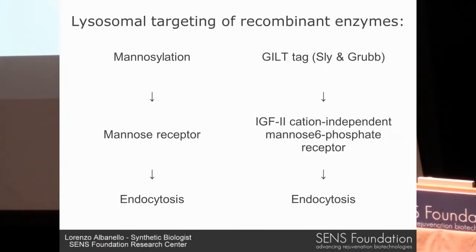So for the first case, we have two approaches, two sub-strategies. We use the mannosylation. So to do that, we express the enzymes in Pichia pastoris, that is a yeast that has this peculiarity of adding a lot of mannose groups to some amino acids. So we changed a little bit the amino acidic structure, we express that in Pichia pastoris, and we achieve endocytosis. I can't talk about that for time.